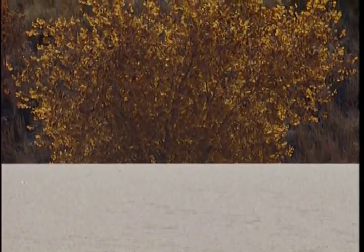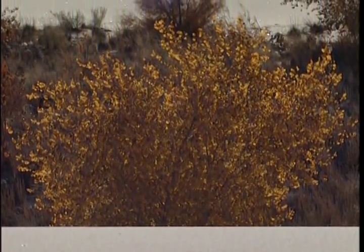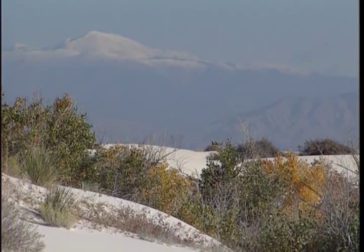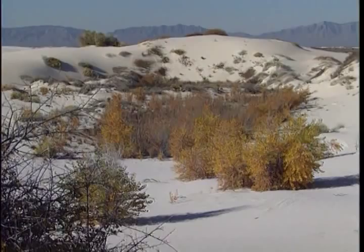Probably the most pronounced season of white sands is the fall. It is most evident in the interdunal areas, those expanses of land between the dunes, which offer a unique microclimate for many of the local flora and fauna.